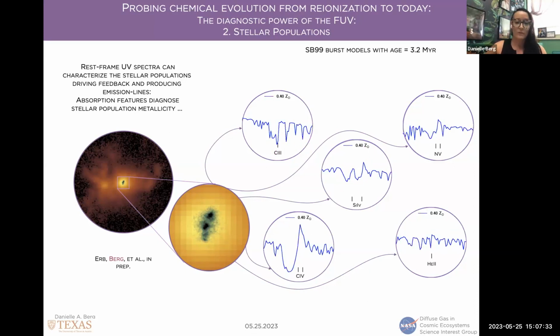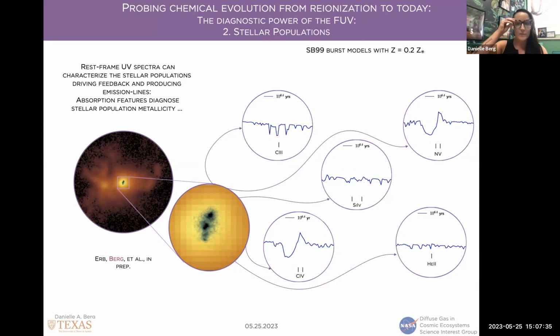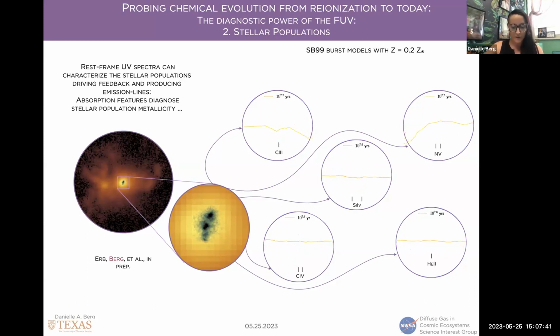On the other hand, we can hold metallicity constant and age the population from about 1 million to 10 million years, and again see some of these ultraviolet features that are very sensitive and diagnostic of our massive star populations.